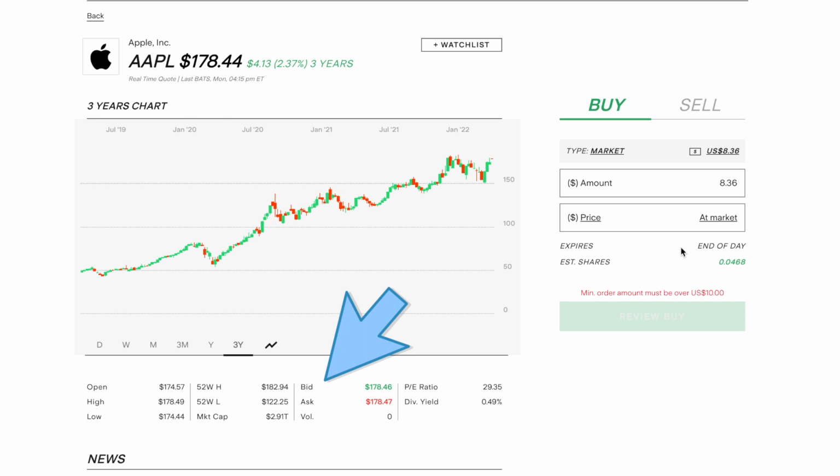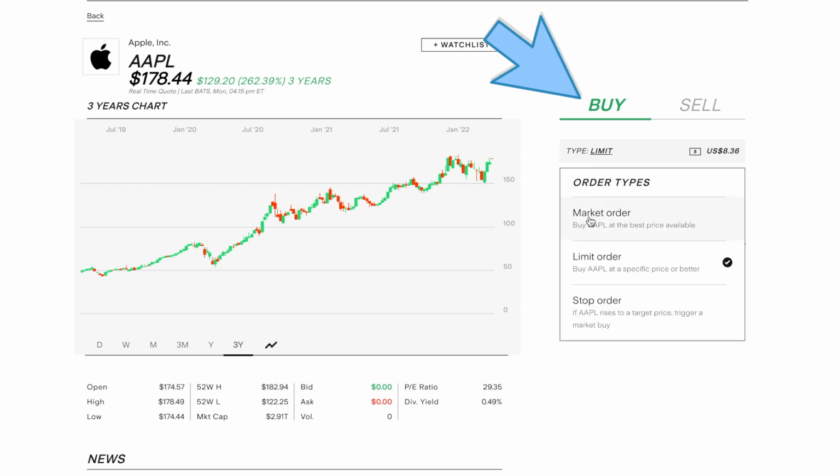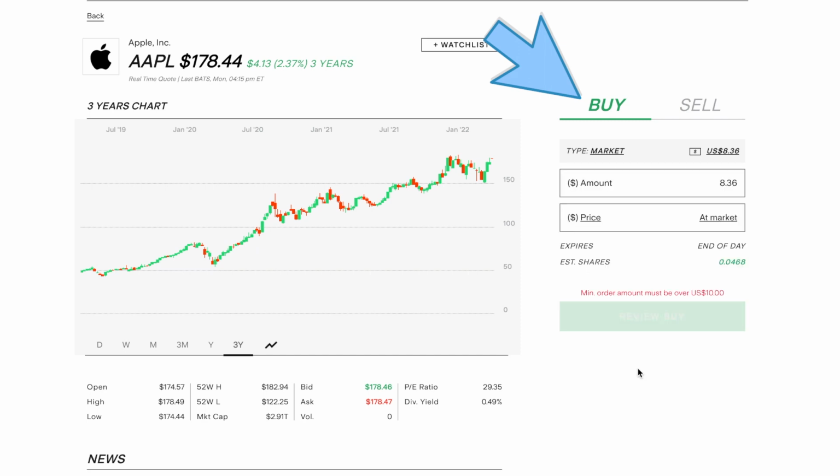Once you found the stock that you're wanting to invest into, click on buy, and then it will give you a few different options. I always go with market order, which is just buying the shares at the current market price. Put in the amount that you're wanting to invest or the number of shares that you're wanting to purchase, and then hit enter. You'll be good to go, and then the shares will be deposited in your account either instantly or within 24 hours, depending on which broker you are currently using.